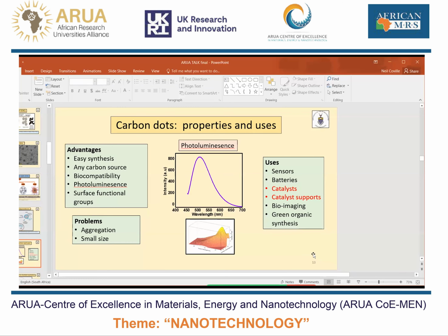They're used in many, many areas. I'm going to focus on catalysts and catalyst supports. But if you look at the literature, you'll see there are many areas in which they've actually been used. But for this talk, I'm just talking about catalyst supports, not about the photoluminescence properties and so on.